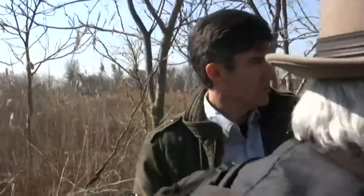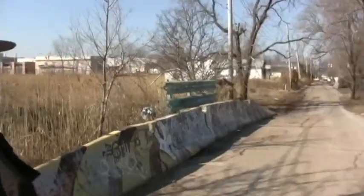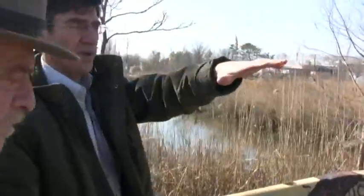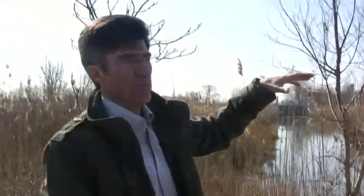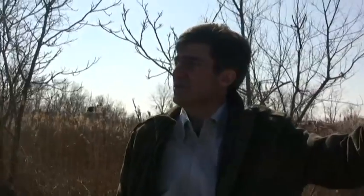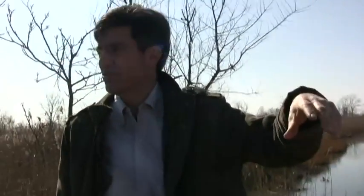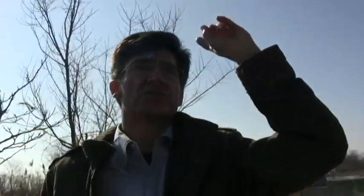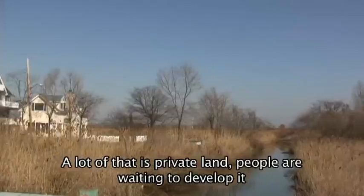But you see this here, all this tall grass? Floodplain. It's called the Blue Belt in Staten Island. And the purpose of this whole area, you see the houses are right in the middle of it, it's basically a stormwater retention program. It was done initially when the houses started to be built, and then they started to expand it recently. Because a lot of this land that you see from here to Kissimmee Avenue on the other side, a lot of that's private land, people who are waiting to develop it.